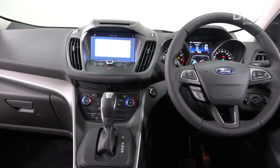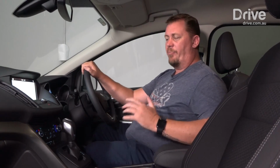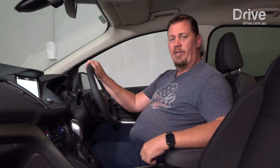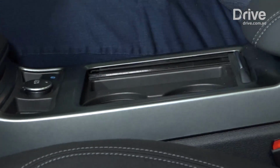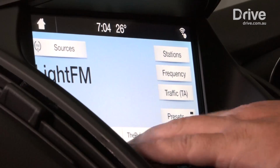Like the Jeep, safety comes at a price with the Ford, as an optional pack brings AEB, adaptive cruise control and lane keeping assistance. Well, the Escape's dash is trying to be a little bit futuristic, and that brings with it some compromises. The fact that it's all forward-facing means it doesn't feel as airy in the cabin as some of the other cars here, and it certainly limits the small item storage space. But the Sync 3 infotainment is comprehensive and easy to use.